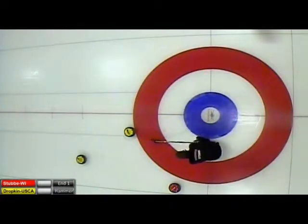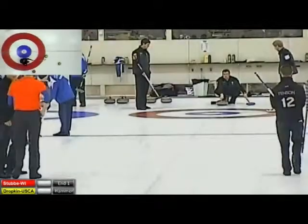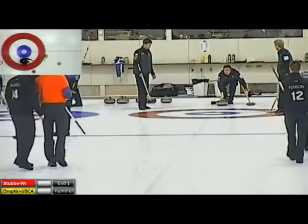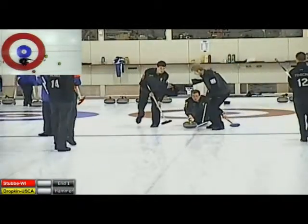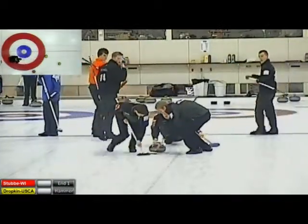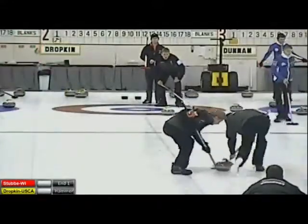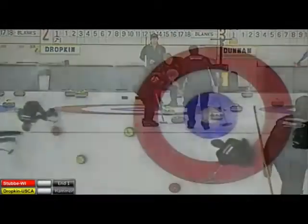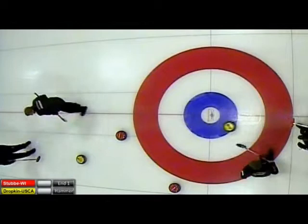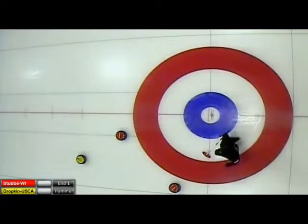You can see the chat stream there if you want to. Dropkin was looking for a hit and roll over, didn't quite get the roll. Still out on the top of the house. Open hit coming up. Sweepers held that one nicely. Nice nose hit. And again, we just exchange hits.